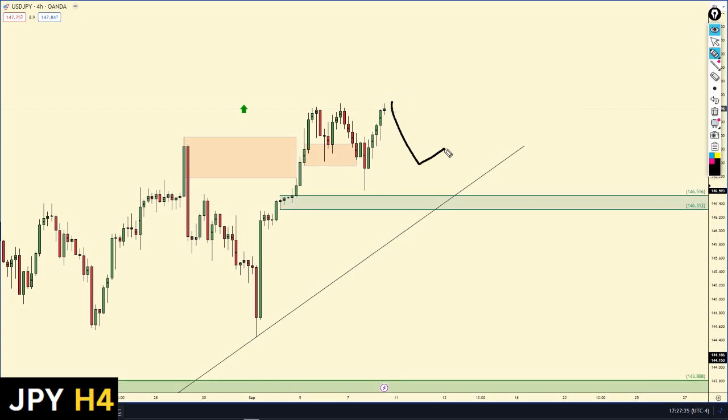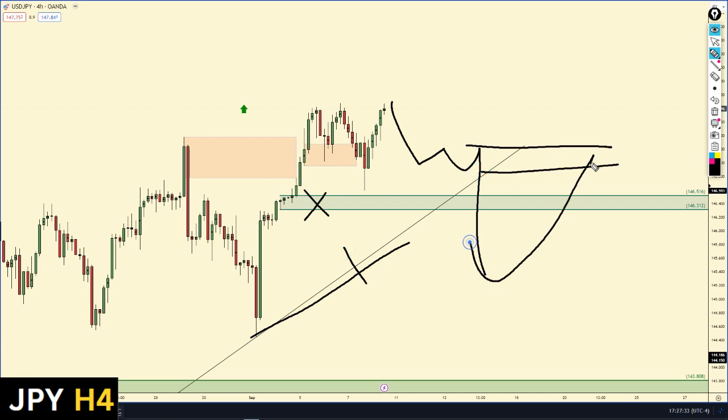But for shorts, what we need to see at minimum is something like this, where we actually break this demand and we break the upward trend line. And then if we have 4 hour supply there, that would be your confirmation short trade. I have video lessons on that in the video lesson series on confirmation trades, how to take exact confirmation trades like this. So that's pretty much what I'd be waiting for for shorts here in the USDJPY for swing trading and even day trading timeframes.